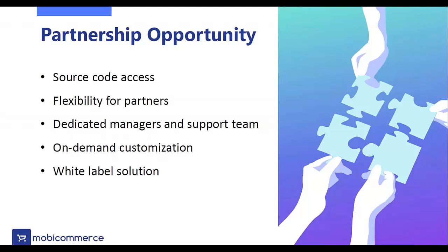Then we do maintain partners' extensions. What it means is that you can build your product on our product, to expand your offering, so we have that flexibility as well. Then you can get from our end a dedicated team assigned to your client base or network, and then we have on-demand customization. And of course this entire solution which we just talked about is 100% white label, so we do not market ourselves anywhere on your solution.